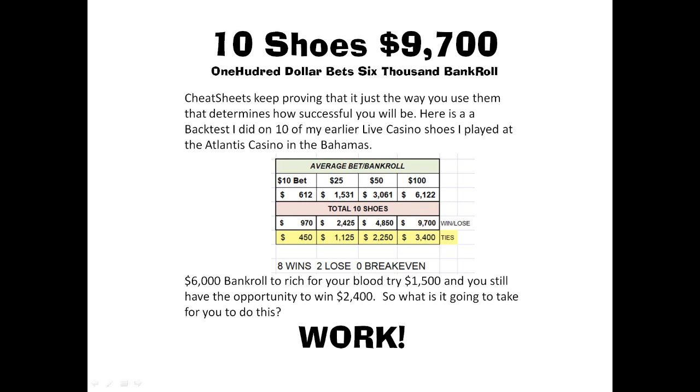Here's a back test I did on 10 of my earlier live casino shoes. I played at the Atlantis Casino in the Bahamas. So you can see across the top, I have $10, $25, and $50 bets. Underneath of that would be your estimated bankroll for each one of those categories of bets. And then underneath the red total 10 shoes, you'll see if you were betting $10, you would have won $970 at the end of 10 shoes.